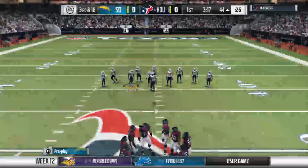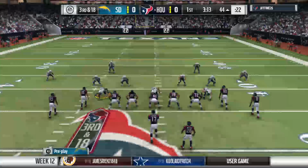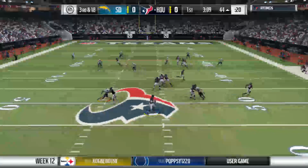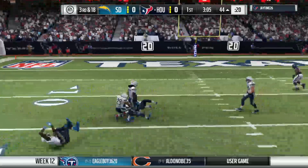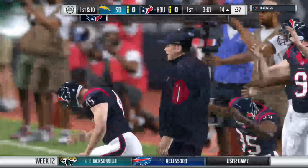Third down now following the run. From the gun, it's Osweiler. Going up top. He's got it at the 15. And he gets this one all the way down inside the 15.